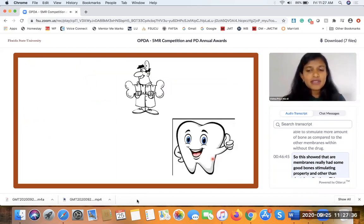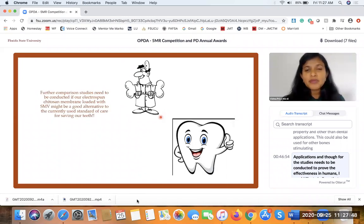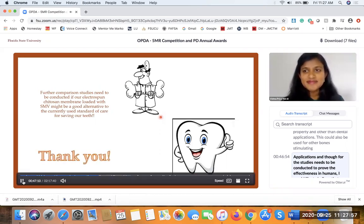Other than dental applications, these could also be used for other bone stimulating applications. Though further studies need to be conducted to prove their effectiveness in humans, I would like to believe that our membranes do a pretty good job in healing the teeth faster and bringing back our smiles sooner. Thank you.